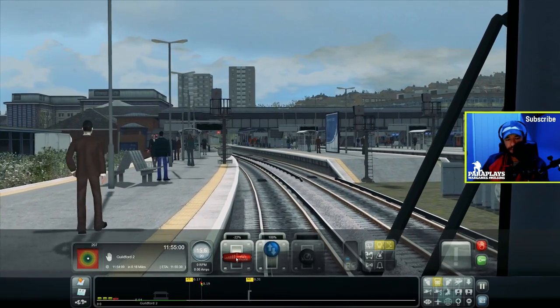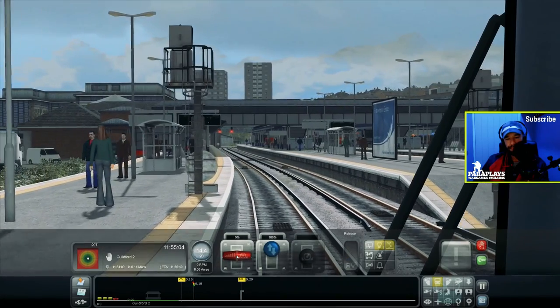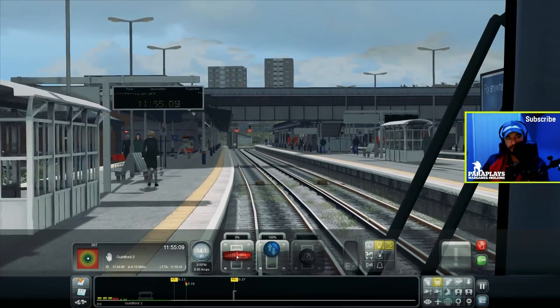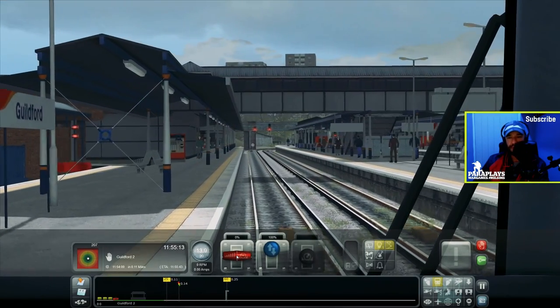So here we are, we're coming into Guildford 2. Onto the platform now, nice and slow, 11:55:09, as you can see up there, which is wrong. It's probably what they would do.